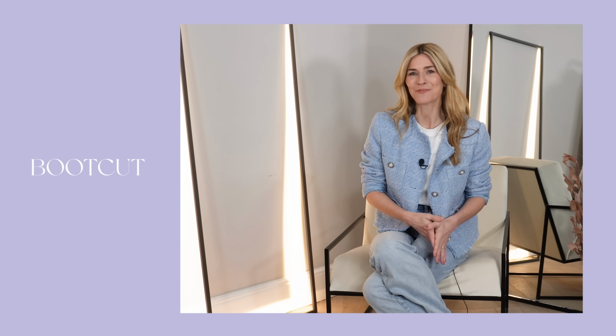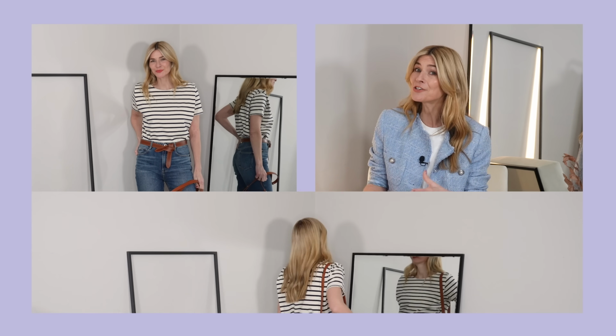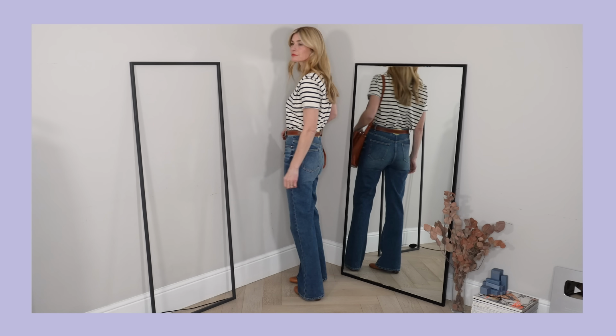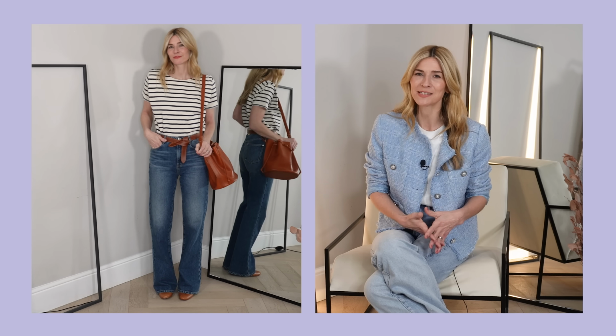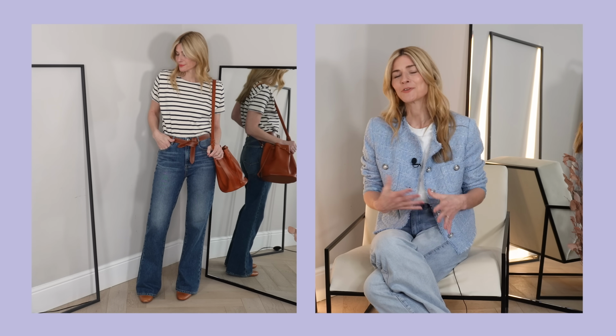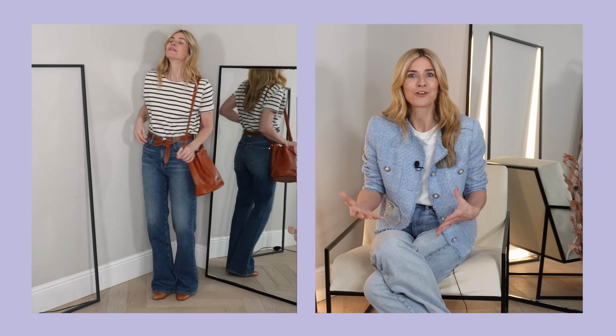So let's start today with the boot cut. Who doesn't love a little leg elongation thanks to the ever-flattering type of jean? I know I definitely do. And you could even take it a step further with flares perhaps in all the different exaggerations. So today I'm wearing something kind of in the middle of the two. So personal preference really, how far you want to go with that.